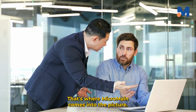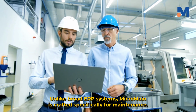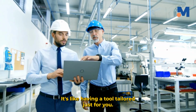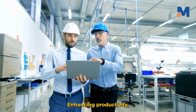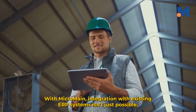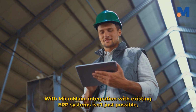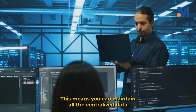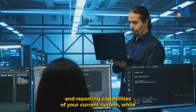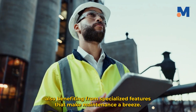That's where Micromain comes into the picture. Unlike broad ERP systems, Micromain is crafted specifically for maintenance. It's like having a tool tailored just for you, enhancing productivity and ensuring smoother operations without the constant hiccups. With Micromain, integration with existing ERP systems isn't just possible, it's seamless. This means you can maintain all the centralized data and reporting capabilities of your current system, while also benefiting from specialized features that make maintenance a breeze.